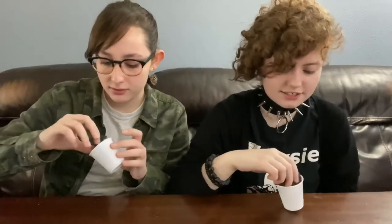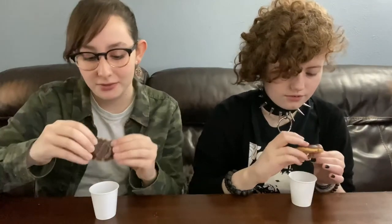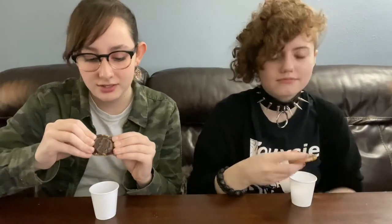Number 8. One more cookie. Final round. Oh, final round. Wow, why do I hear boss music? This looks pretty good. Oh, orange? I don't know. Is it cheating to open it?